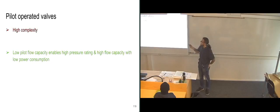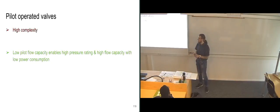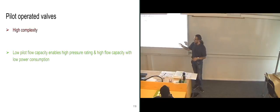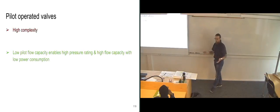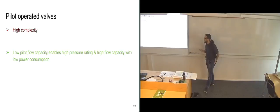Well, let me rephrase that. You can direct the entire high pressure, high flow capacity supply into one valve instead of having it distributed to all of the valves like in a direct system. So here you are using a very low flow capacity to tell the pilot valves to direct everything from the high pressure, high flow capacity supply into this one valve, so you basically get a more efficient use of your power supply here.